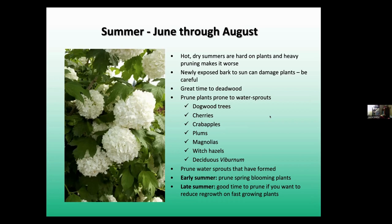But this time of year, June through August, is good for taking water sprouts and suckers out of trees. And this is a list of things that actually will form in those types of plants. So witch hazel, especially fruiting trees, you'll see that in apples and cherries and plums, dogwood trees, a lot of water sprouts. Now, I do want to caution you that dogwood trees don't like a lot of sun on their bark, and sometimes they'll sprout in defense of that.